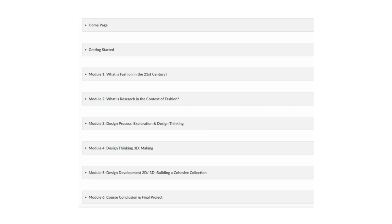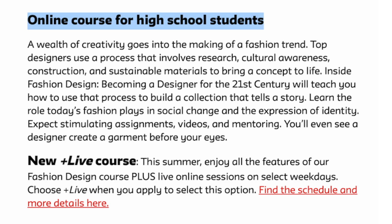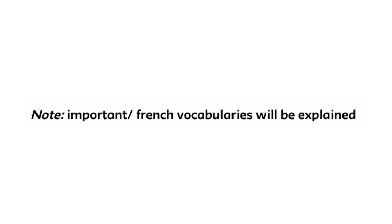What is the course like? So the course is essentially split into modules, where overall it's a guide for high school students into the real-world fashion design process. This course does not require any fundamental knowledge for fashion design or design in general, and most of the terminology we use in class will be explained. If not, you can just Google it.